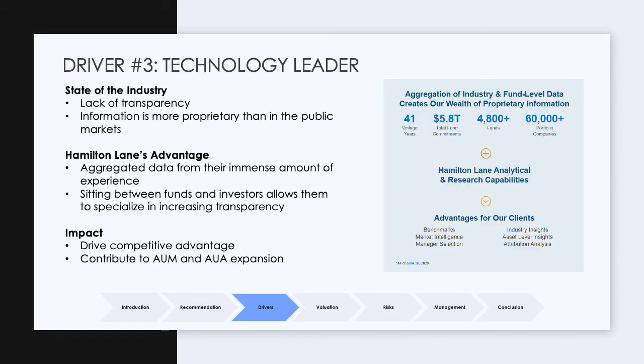Now for my third driver. As I've mentioned, the private markets have traditionally had a lack of transparency and accessibility. Hamilton Lane wants to change this for its investors. They leverage their decades of experience in the industry to create proprietary databases and research reports for their clients. While the direct revenue impact of this service is hard to quantify, it does help cement their competitive advantage.